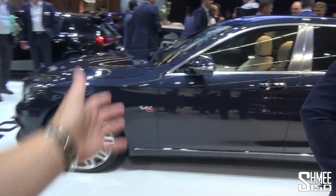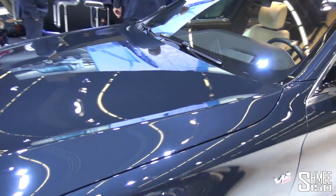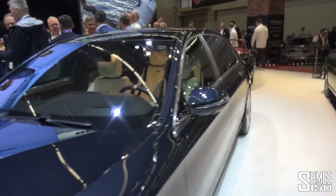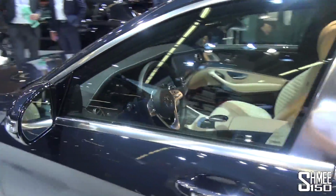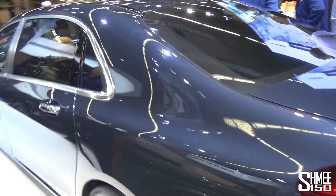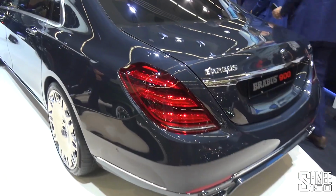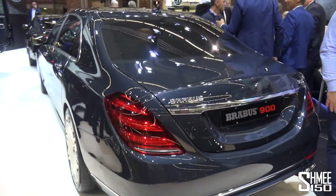Also here is the S V12 900, and this thing, the Brabus Rocket, is absolutely mad. Luxury, comfort, everything. S-Class, same power numbers, 900 horsepower, 1500 newton meters, as we were talking for the G. But this, I mean, it's the ultimate. I think it's the most baller way to get around.